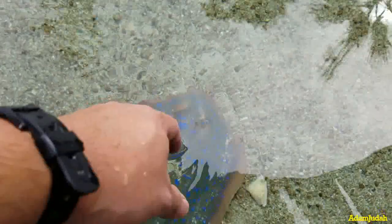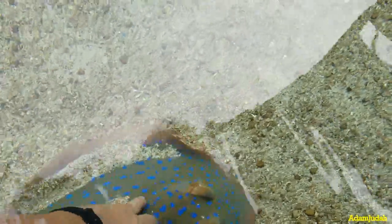Now for those of you who actually touch the rays, you might feel that it's slimy, and that's because they have a mucus covering over their body that helps prevent bacteria and also disease from getting into the skin.